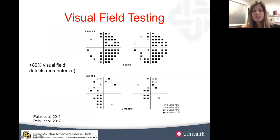These are visual field tests. To try to explain what you're seeing here: if you're looking out at the world and we represent it as the center area where you're focusing is in the center of this cross, we can put little marks where you can't see well. And so if this were the right eye to the right of the screen and the left eye to the left of the screen, you can see that patient 1 is not seeing very well off to the right. And this is 5 years into the symptomatology.